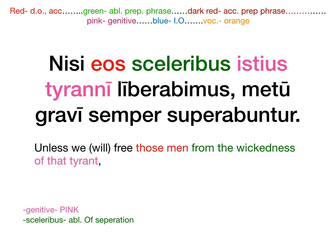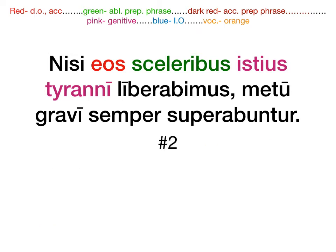Okay, let's just go up to the comma here, because we do have two distinct parts of the sentence. There's no relative clause. It's just two separate clauses. So unless, and then I'm able to get we from liberabimus. There's a lot going on that I'm not even fully aware of yet, but I should be able to tell that liberabimus is first person plural. So unless we will. Where's the will coming from? That's from the bimus. It's not just first person plural, it's first person plural future. We will free.